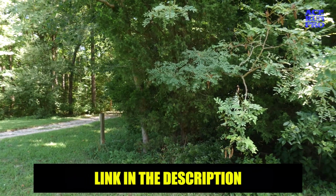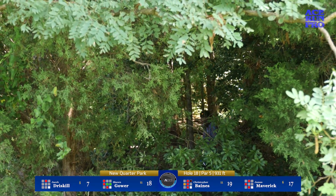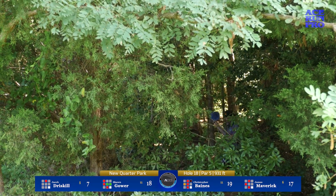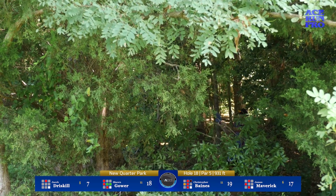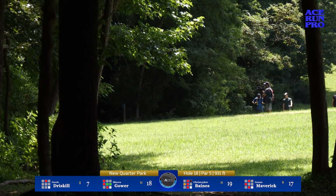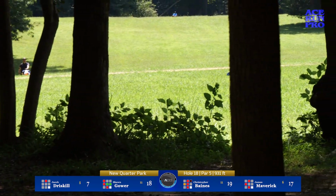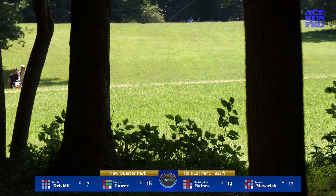Shawn, somewhere in there, I promise, hits the tree coming out and has only progressed about 3 to 4 feet. So he's lining up that piggy roller one more time. There it is. Filters his way back out into the fairway there.